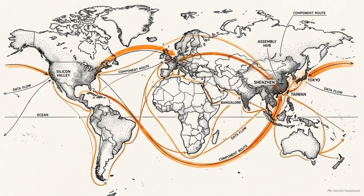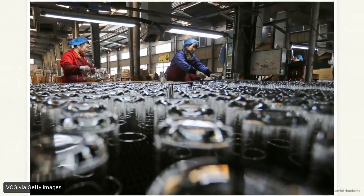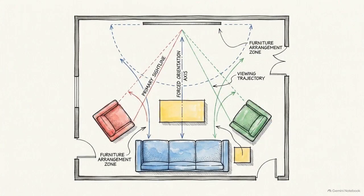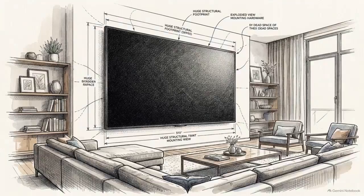This shift would threaten specific, massive segments of the global supply chain. Companies like Corning, which produces the Gorilla Glass used in billions of smartphones, and the specialized factories dedicated solely to manufacturing flat OLED panels would see their primary product lines become obsolete. The way we design our homes would change too. For a century, we've arranged all of our furniture to point at a single wall. When the television is turned off, it is just a massive, dead black mirror dominating the room.